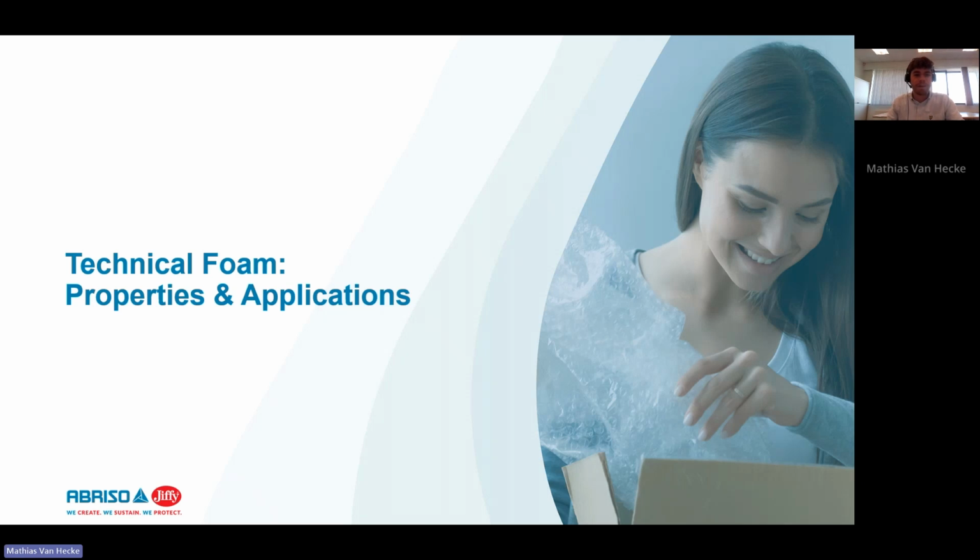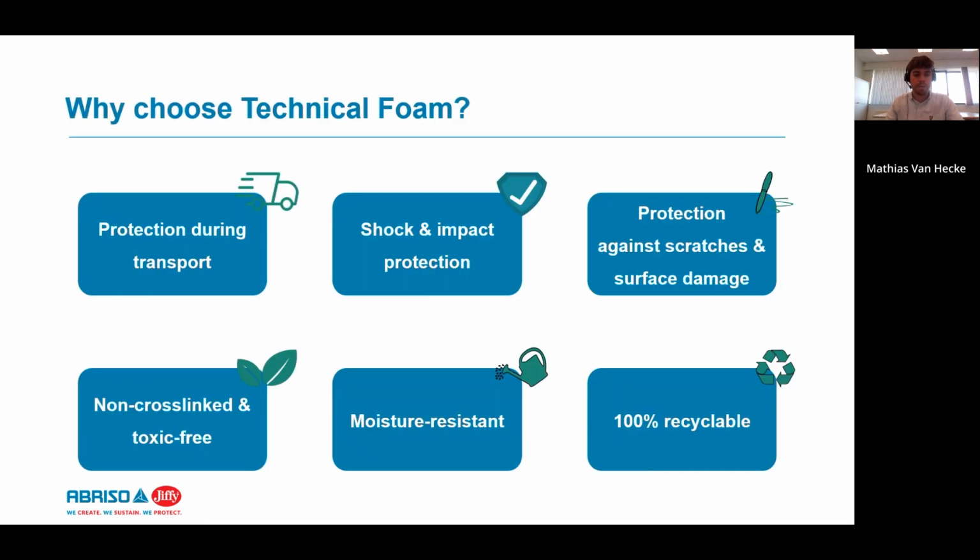Thank you, Aneta and Iwona, for the explanation about the Polish production process, the certificates, and the product portfolio. I will still give a short recap of why to choose technical foam and the differences between Polylam, Nopaplank, and NopaSmart. First of all, technical foam provides protection, among others, during transport. It also gives your product great shock and impact protection, together with protection against scratches and surface damage. Technical foam is non-cross-linked, toxic-free, moisture-resistant, and as said already multiple times in this webinar, 100% recyclable.